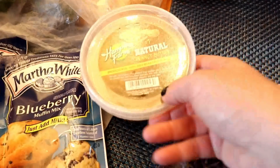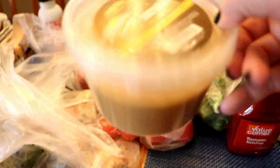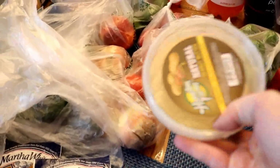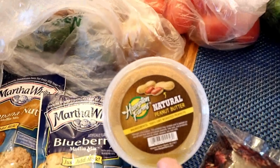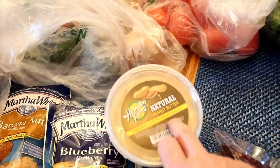All right, so I went ahead and I found this. I'm really excited. It's natural peanut butter. You can see all the oil in it. But the carbs are bomb. Let me tell you, for 2 tablespoons, it only has 3 net carbs. And the fat, I mean, this is keto in a nutshell. They had the almond butter, and I've never tried almond butter, and I was like, I don't know. So I just went with this, but the almond butter was lower in carbs.